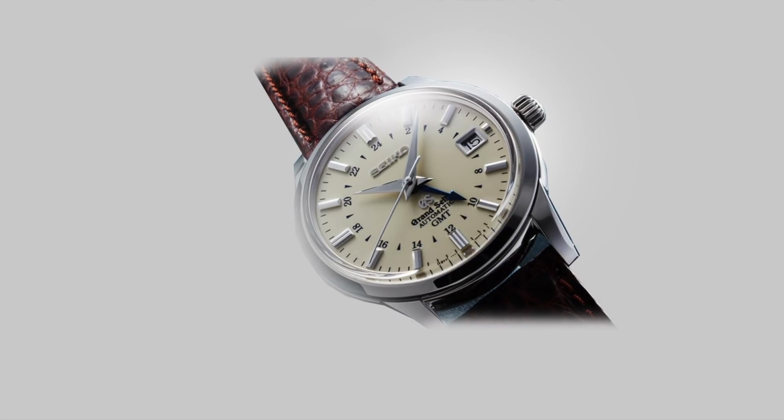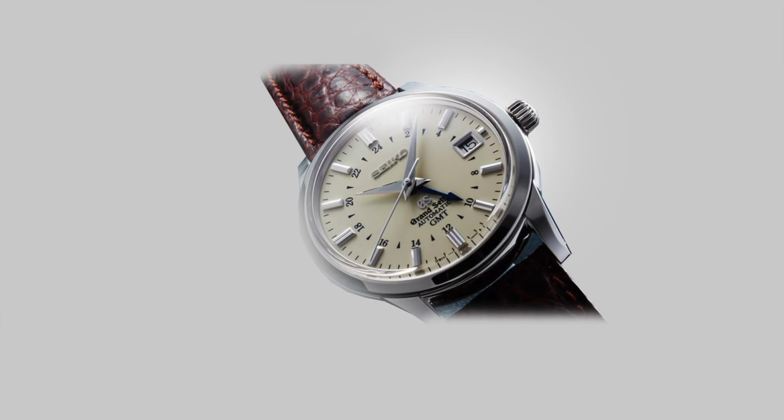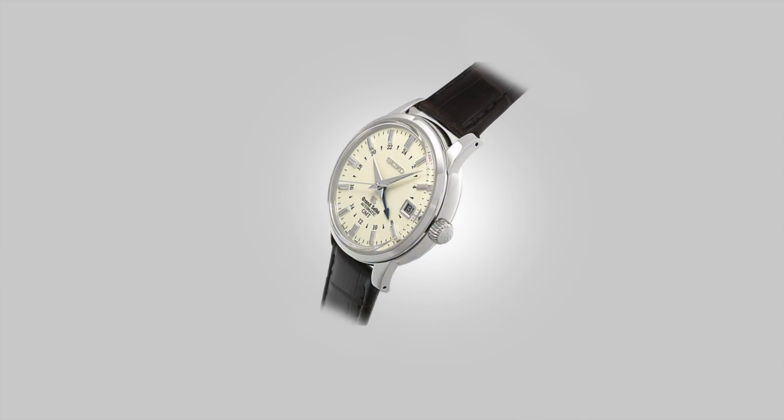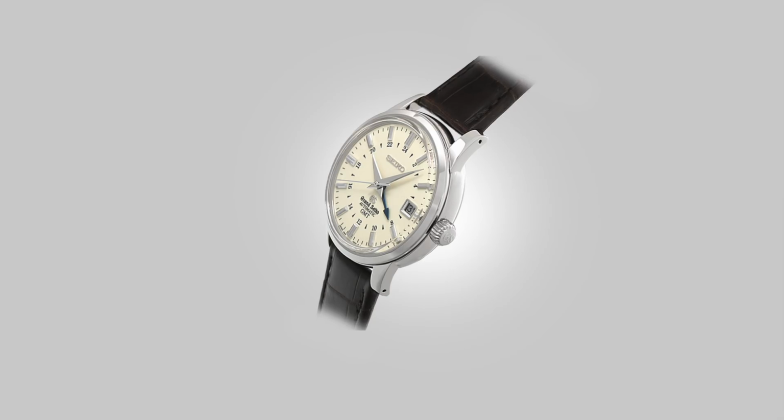It is another clear-cut example of a Grand Seiko GMT that could serve someone for the rest of their lives, simply because it is basic, utilitarian, but also fascinating to look at.